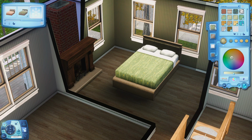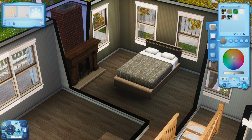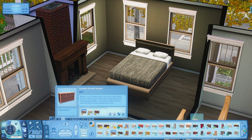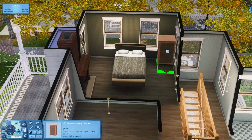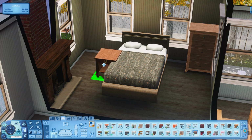The wallpaper in here is kind of similar to the one downstairs as well. I ended up using the nightstand from the Seasons pack. I had to recolor it a bunch, and then I also used the dresser from the Generations pack as well.